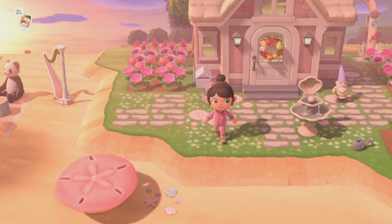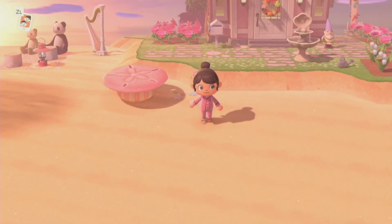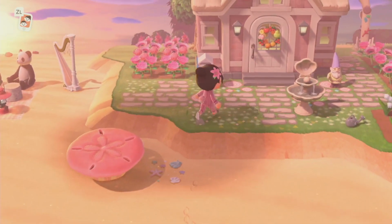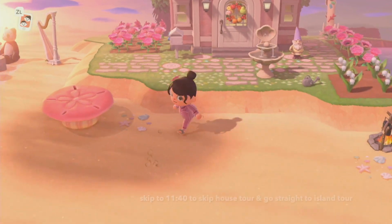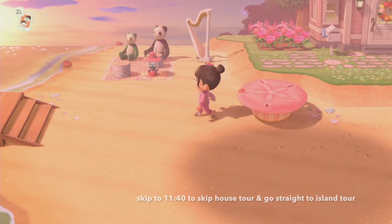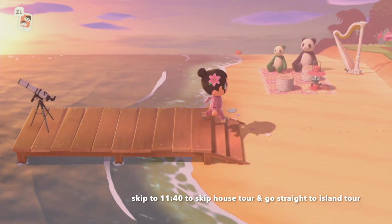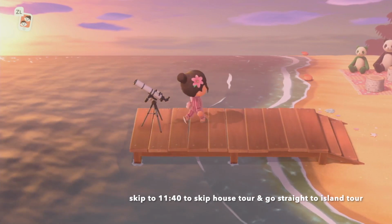And I love pajamas. I put my character in pajamas every night before I save the game. And sometimes I don't change her out of them and she just stays in her pajamas all day. So, oh well. I put my house by the boardwalk because I thought this was a really unique feature.